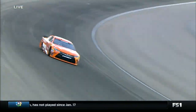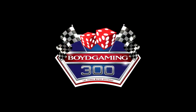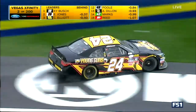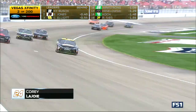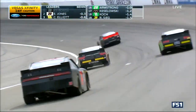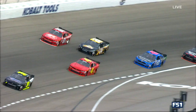If we find out why, folks, we'll let you know. Carl Edwards up and over the bumps and up and into the wall has put us under. Got a spinner on the front. 24 of Corey LaJoie through the infield grass. First caution of the afternoon and first caution of the day. And that plays right into what we always see here, an early caution at Las Vegas. Yeah, this track is famous for long runs, but we never make it past lap 10 before we get a spin early.